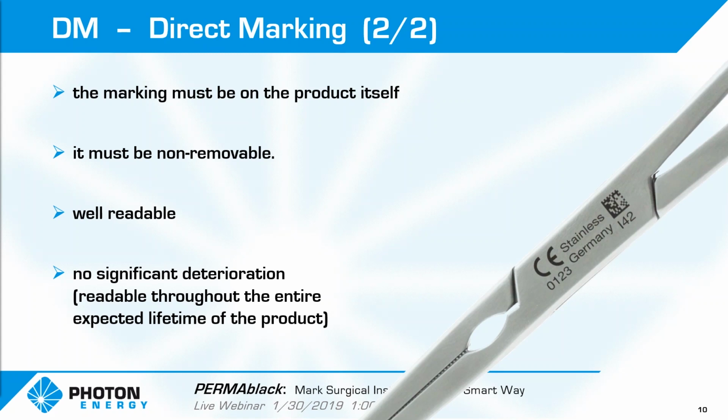For marking such products, people use typically lasers, but making marks that fit these criteria and last the lifetime of the product is difficult with a conventional laser on materials such as stainless steel. Luckily, we have an excellent solution, PERMAblack. But in order to understand the benefits of our solution, I would like to explain first how the marking is already being done by most medical device manufacturers.